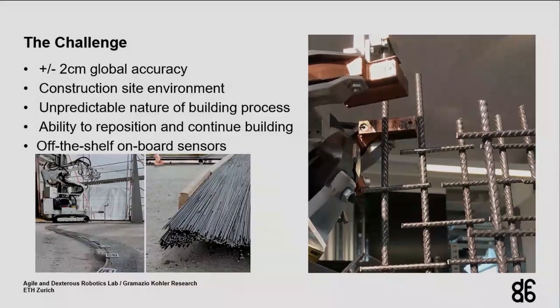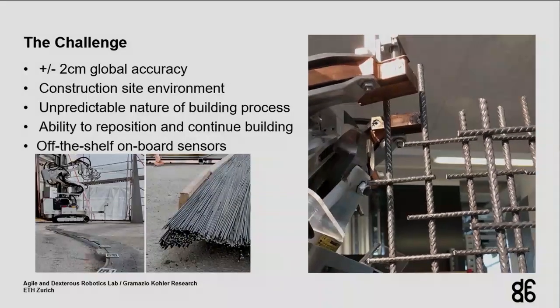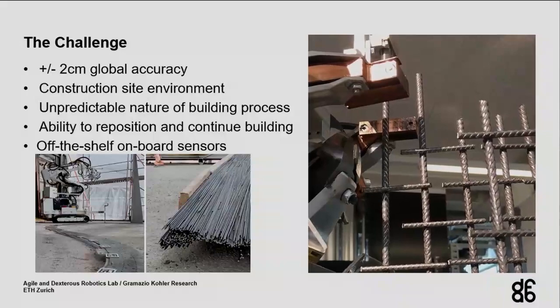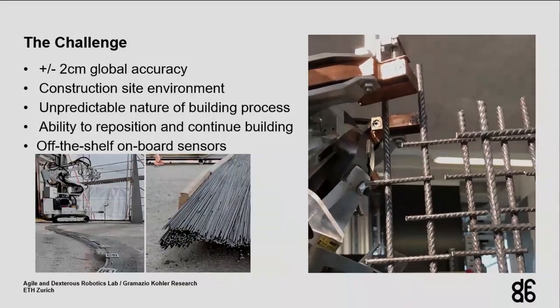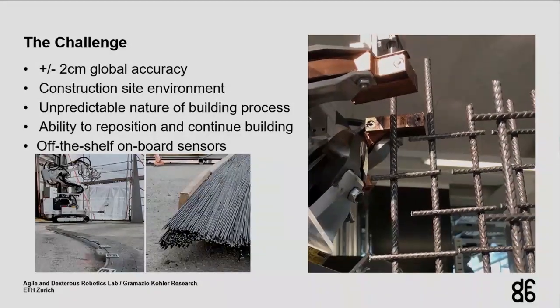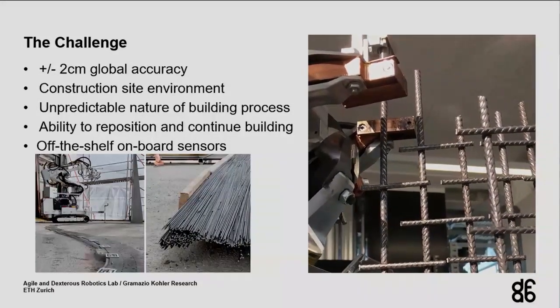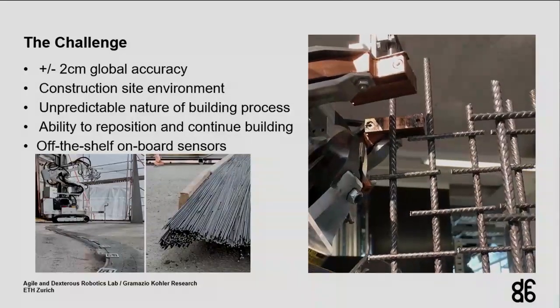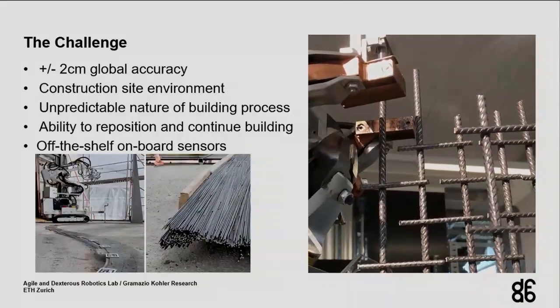So let's start from the beginning. What were the challenges? First of all, the wall must be built with a global accuracy of ±2 centimeters because a 3D printed floor slab will directly be fastened on the top of it. Any larger errors create conflicts as the additional building components are added to complete the building unit. Secondly, the system needs to be able to build accurately in the presence of dirt, temperature changes, and non-smooth and non-flat grounds. So we are outside, so the environment constantly changes over the whole building process.